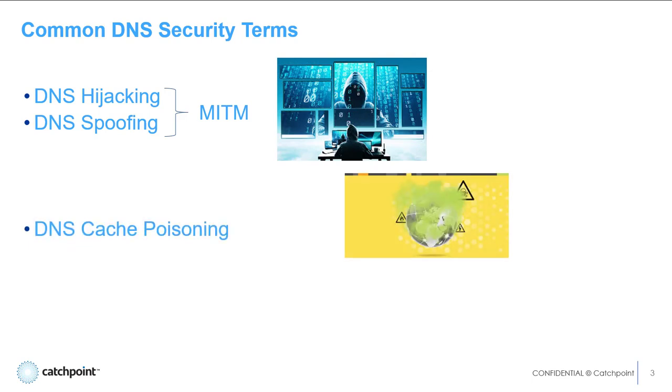Another clever trick used is called DNS cache poisoning. This is a more specific type of attack, targeting cache name servers in an attempt to control the answers stored in the DNS cache. Now this type of attack can potentially impact thousands of users and unfortunately can be very hard to detect and or protect from. So it's always a good idea to have DNSSEC deployed and enabled.